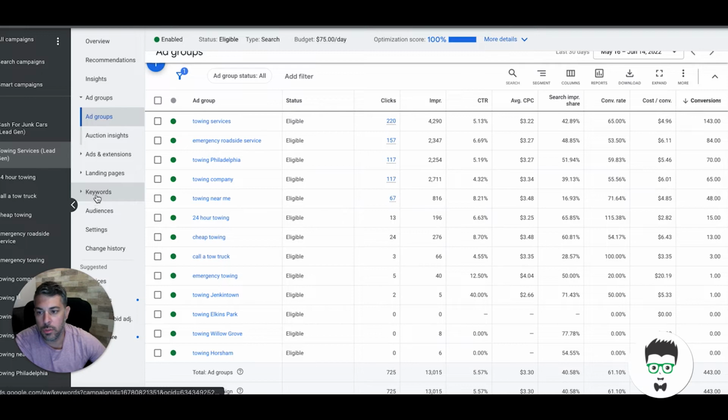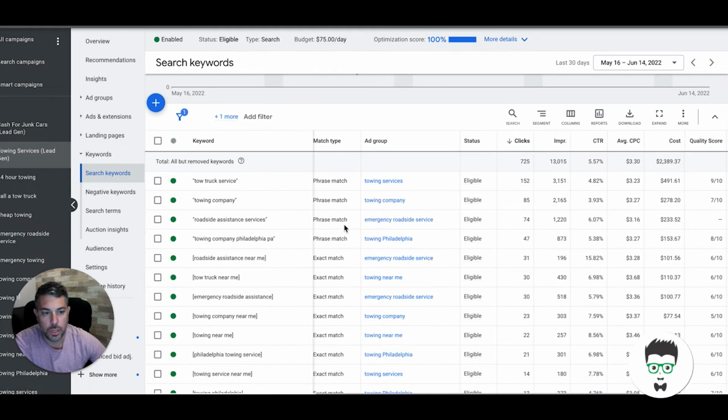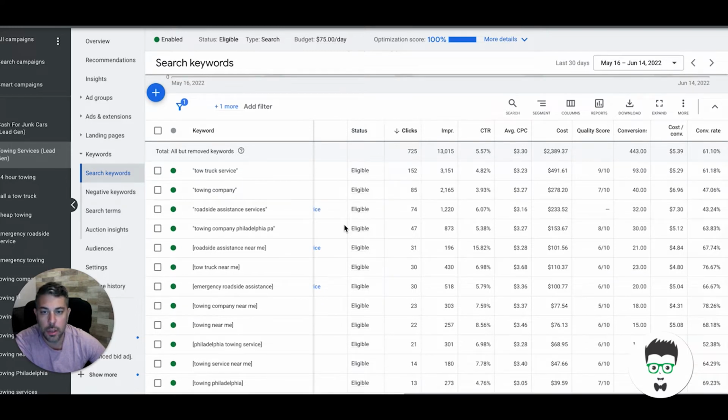If we go into the actual keywords, you'll see we are running phrase and exact match for this guy only at his request, because he wanted to run phrase and exact. Normally we run only exact match, because with phrase match you'll get a ton of people searching for different towing company brands. Let's say you're Rick's Towing, they'll be looking for Jerry's Towing. Still a good lead. It's somebody who needs a tow. They just searched it. You just have to have a sales system in place to turn those over to yourself.